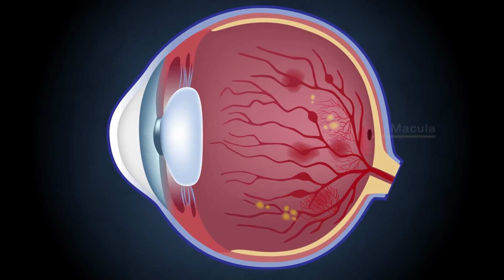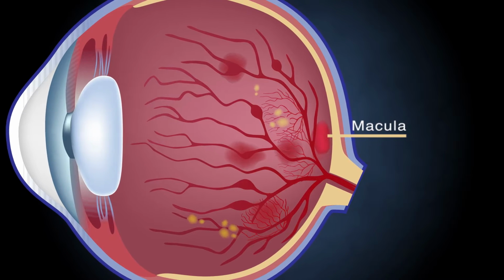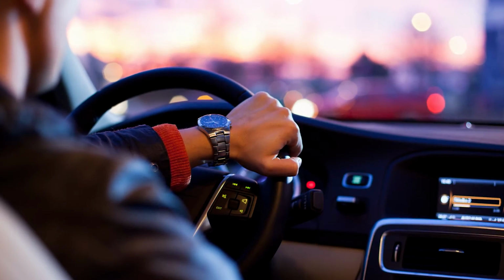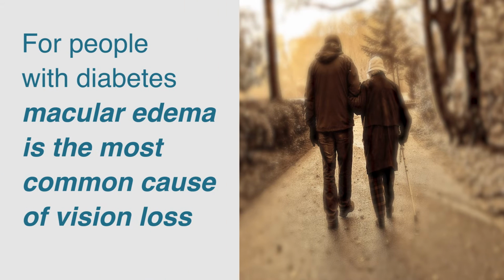As diabetic retinopathy develops, it can cause swelling in a small part of the retina called the macula. The macula is important for sharp vision. But swelling in the macula, or macular edema, can make it hard to read, recognize faces, drive, and remain independent. For people with diabetes, macular edema is the most common cause of vision loss.